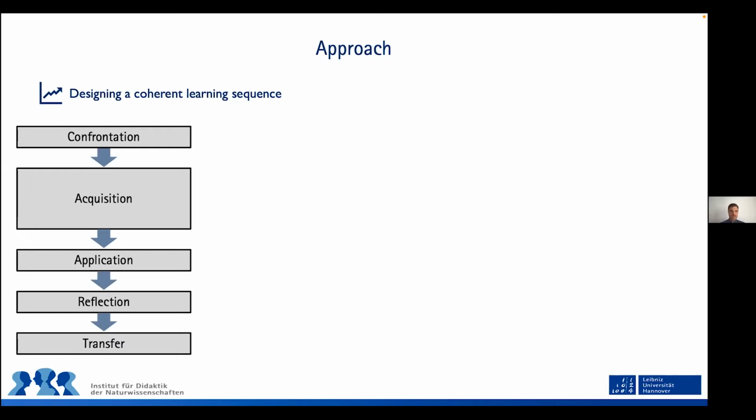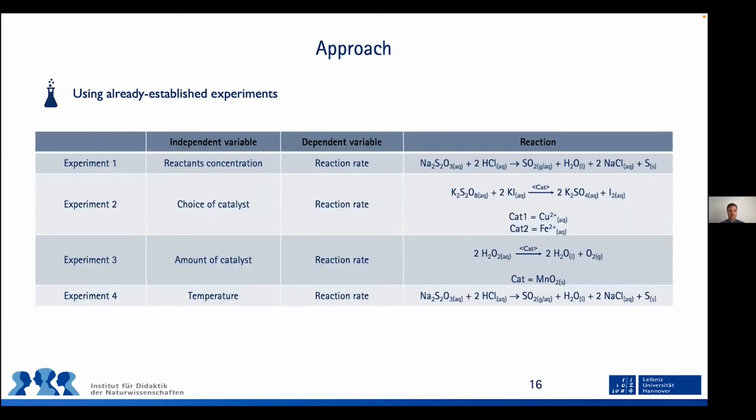In order to design learning opportunities for each of these steps, we used 4 experiments from an introductory lab course at the Leibniz University in Hanover. And all 4 experiments are from the field of kinetics and allow to investigate the dependency of the reaction rate from different factors like the reactant's concentration, the catalysts, and the temperature.